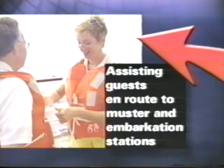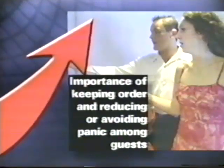The following video has been prepared to train you in procedures for assisting guests in emergency situations. This video will show you how to assist guests en route to muster and embarkation stations. It will familiarize you with mustering procedures, with particular emphasis on the importance of keeping order and reducing or avoiding panic among guests. We will show you how to guide, transport, and assist elderly, disabled, or injured persons.